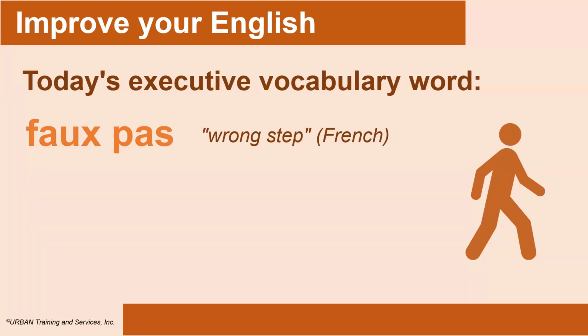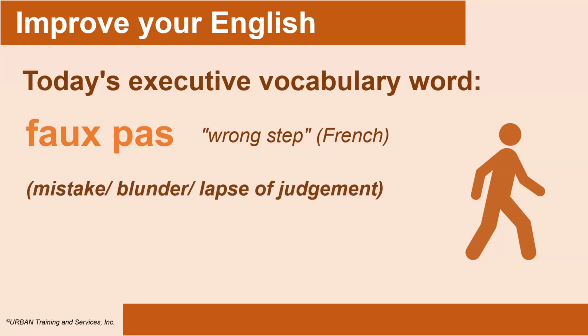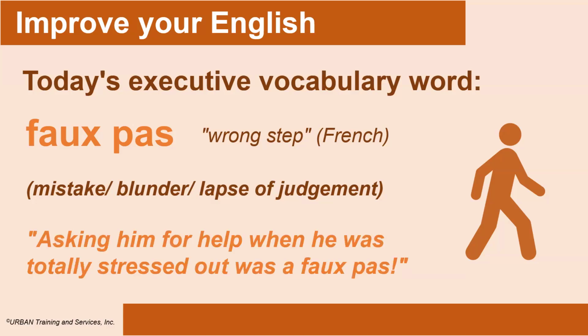So you take a step, meaning you make a decision, you decide to do something, and that turns out to be the wrong thing to do. That's when you made a faux pas. So faux pas is just a fancy word for mistake, blunder, or maybe a lapse of judgment. You just decided to do the wrong thing. For example, you could say asking him for help when he was totally stressed out was a faux pas, meaning I should have waited until he was relaxed and then maybe he would have said yes. But since he was totally stressed out, he probably said no. So asking him during that situation was a faux pas. It was a mistake, a blunder, or a lapse of judgment.